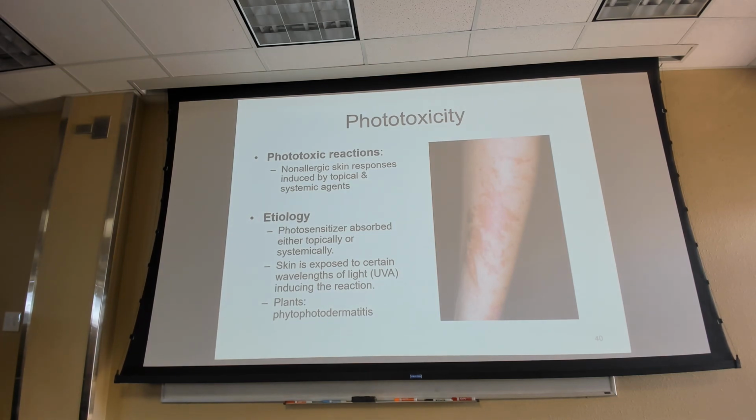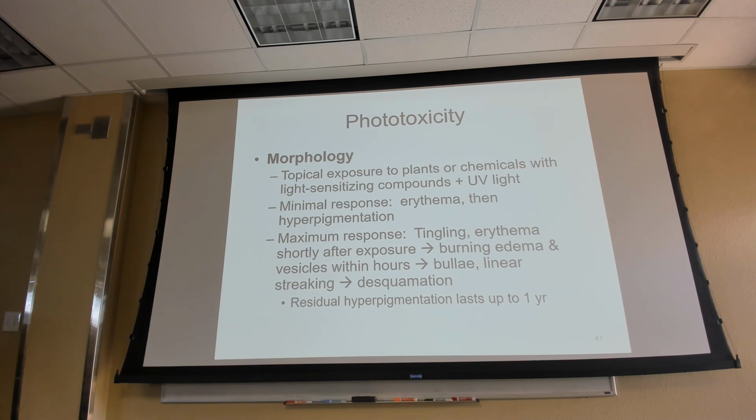Phototoxic reactions. Non-allergic skin responses induced by topical and systemic agents. So what are the treatments that are causing us to have the toxicity? As we said a little while ago, this can be absorbed, whether it's a topical treatment or an oral medication. Not only is it the medication, but it's also exposure to the rays, so they work together that can actually cause that. Again, that's exactly the medications both working with the UV lights to have that.